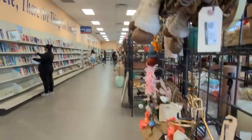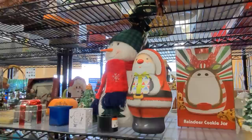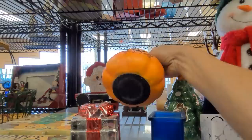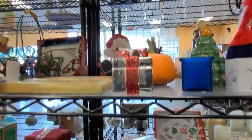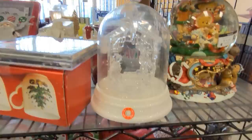Into the seasonal aisle. We are gearing up here for our Christmas in July. All our Goodwills have a big Christmas in July event, usually with lots of pieces at the front of the store. We'll see if they continue that tradition this year. Having a browse. Here's a cloche with a nativity inside. Try me doesn't do anything. I'm sure it just needs some new batteries.